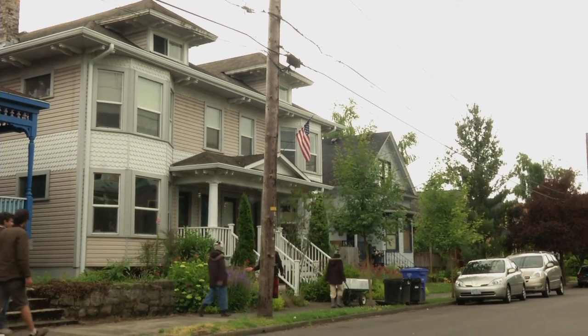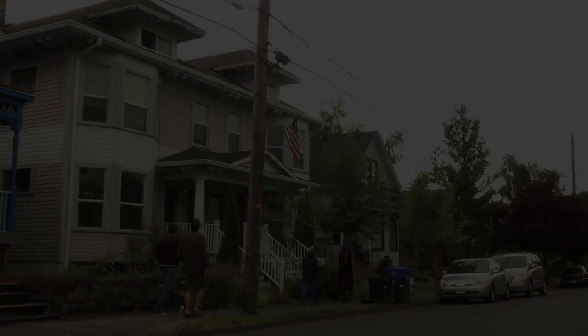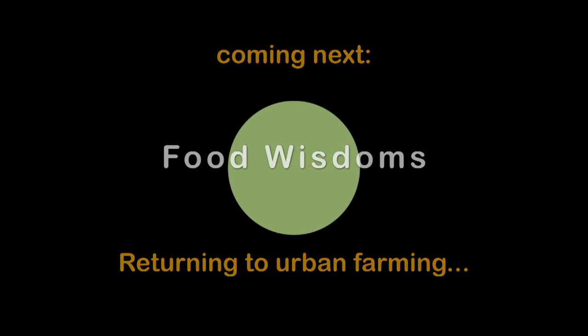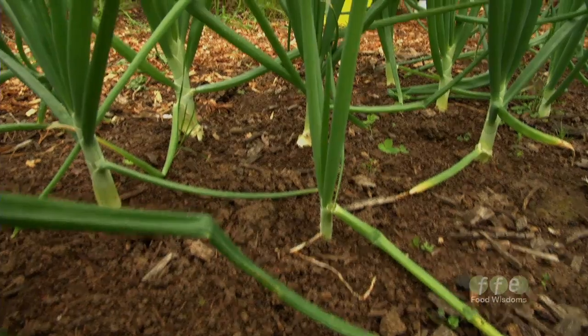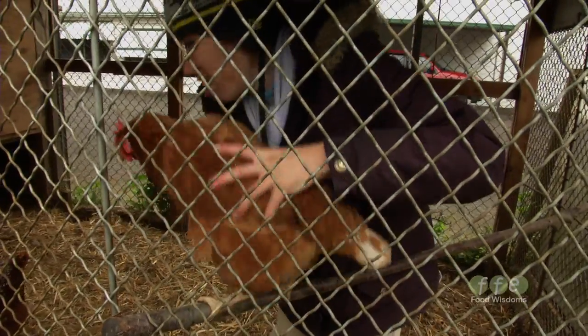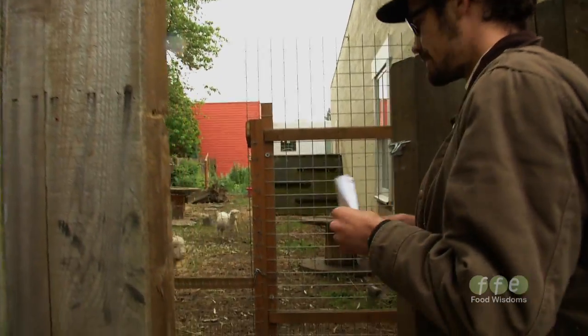Now we're going to take a right, Tina. Right? Yeah, at this corner. That way? Yeah, let's head over to that field. We used to grow a lot more food in the cities, either percentage-wise or volume-wise. So we're catching back up to where we used to be.